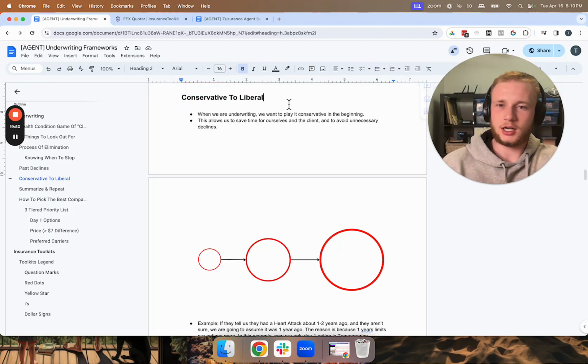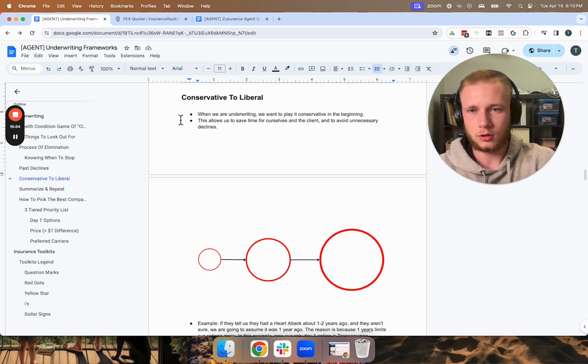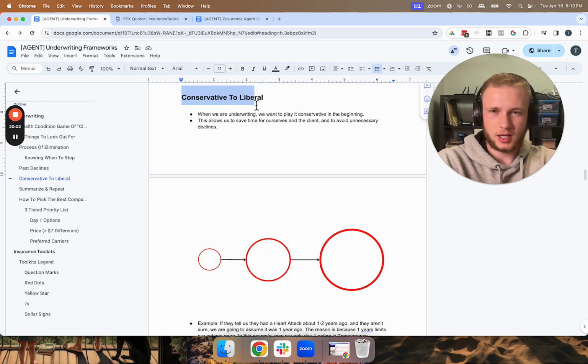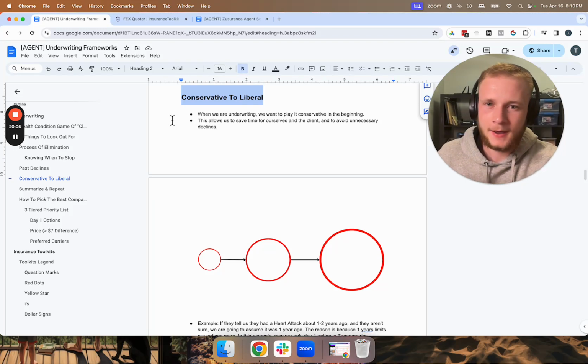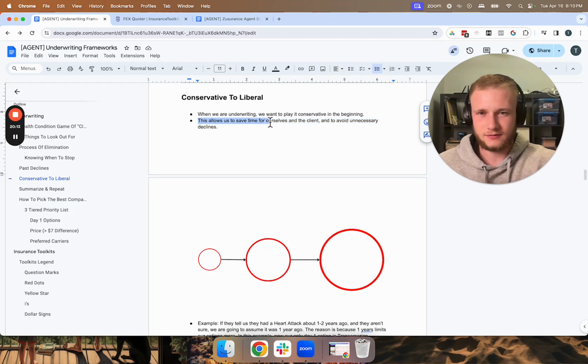The next thing we're going to talk about is starting conservative and then expanding out and going more liberal. So basically, whenever we're underwriting, we want to play it conservative in the beginning, right? And I'll show you guys what exactly that means, because you may be like, why are we making a political reference talking about underwriting? Don't worry, guys, it'll all make sense in a second. But basically, this whole process is going to allow us to save ourselves time, save the client time, and avoid unnecessary declines.